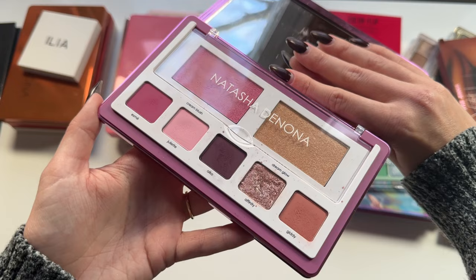This palette, what it means to me, God, it's so old. I cannot even describe it to you. I think that this was absolutely genius, and that Huda Beauty has not come out with anything like this ever since. Yes, Rose Quartz was a fun and amazing and great quality palette, but this is artistic genius to me. Oh my God, Color Stories used to be so fun.